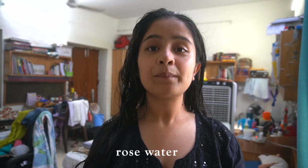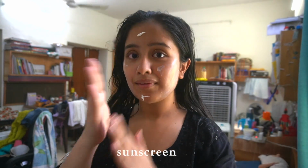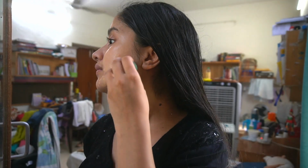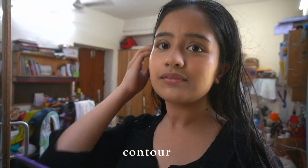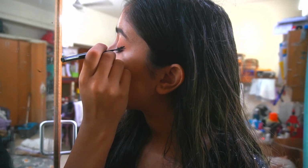I'll first of all begin with applying a little rose water on my face. I'll also go in with a sunscreen because it's really hot outside. Alright, so let's first begin with foundation, obviously. Once I've blended it all in, I'll also go in with some loose powder to set it all, and I don't want the makeup to crack at any point. I'll also go in with some contour and eyeliner because obviously that's my favorite part of makeup.